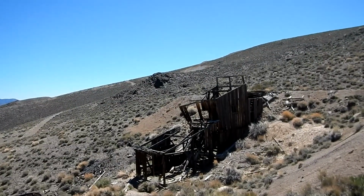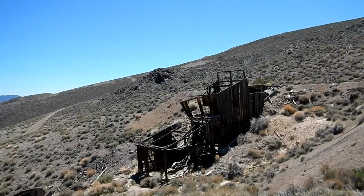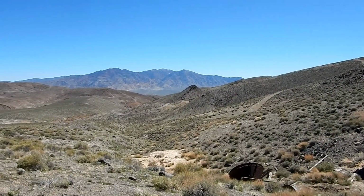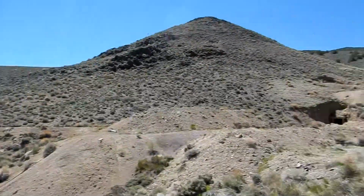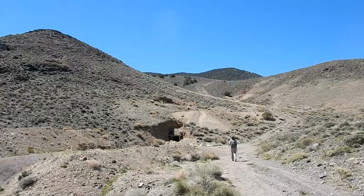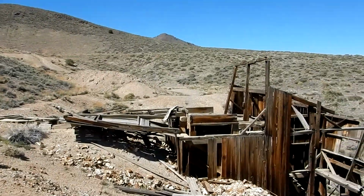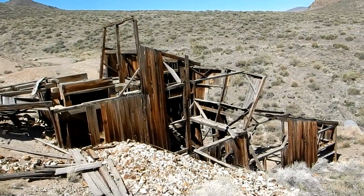Well, here we are at the Triumph mine. Looks like this could have been a mill house. Looks like there are some tailings down below, and there's a couple of waste piles. And there's an adit over here. Let's go see if it's open. Here's the other side of this mill house. I think this was a gold mine.